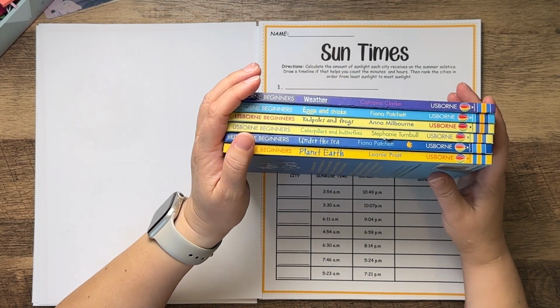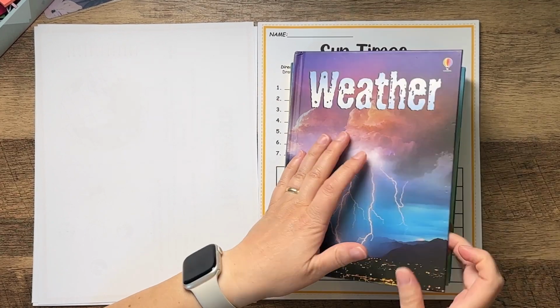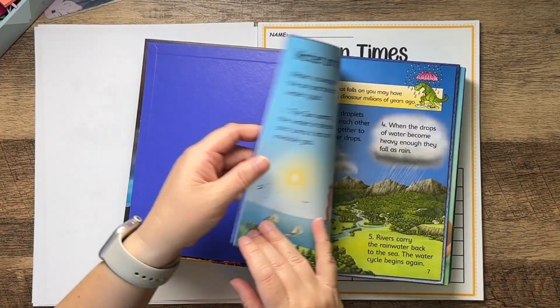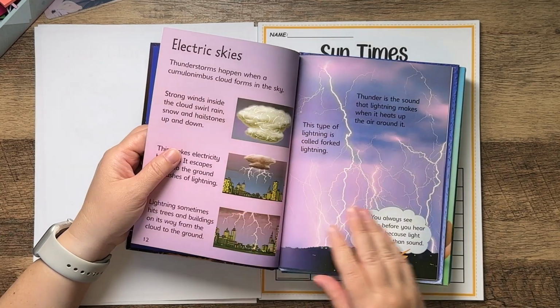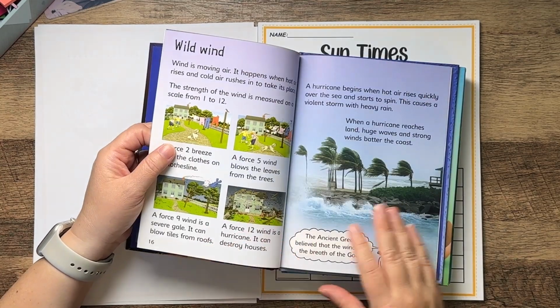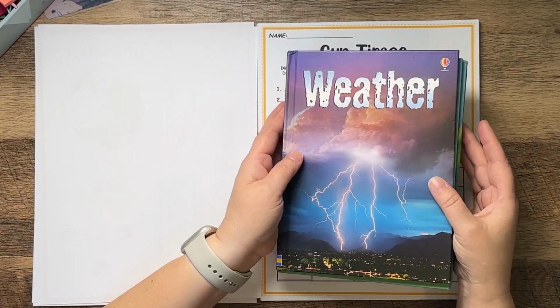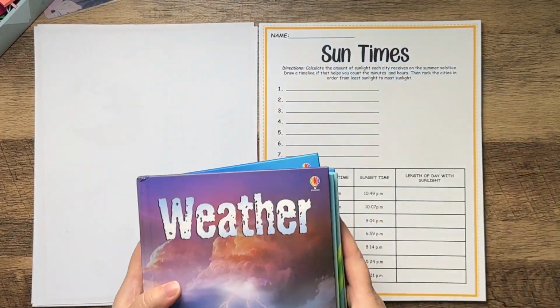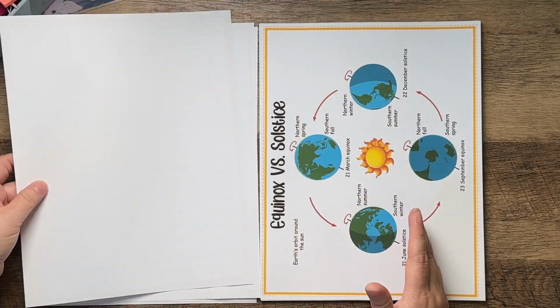I don't know if they still include a lot of these books, but we really enjoy them. They are easy to digest. They have pretty colorful pictures and nice little facts throughout the books. And so we're going to be partnering these Usborne Beginners books with some of these little activities from the free printables that I got from the Waldock Way.